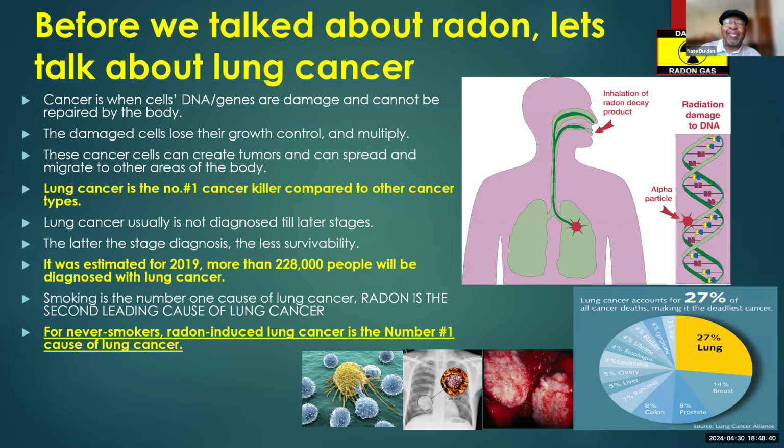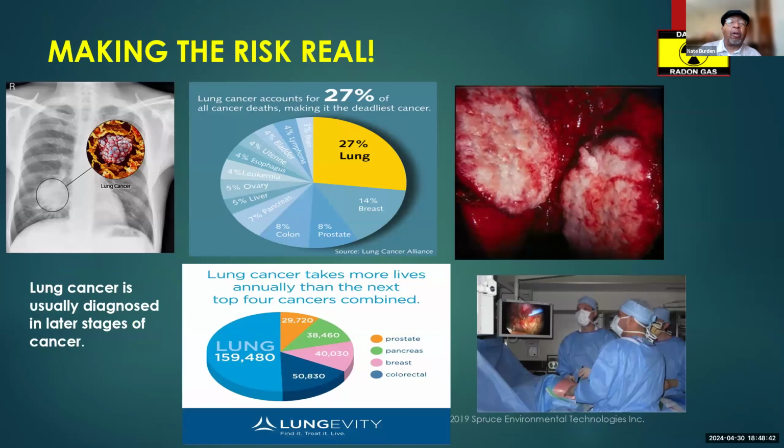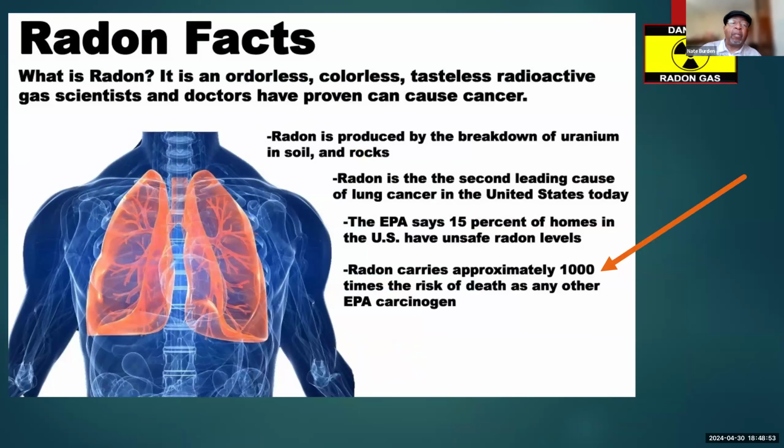I'm trying to give you some basic statistics and science to show you why this is a big deal. Lung cancer accounts for 27% of all the cancer deaths, making it the deadliest cancer. That's the point that we want to be able to deal with.